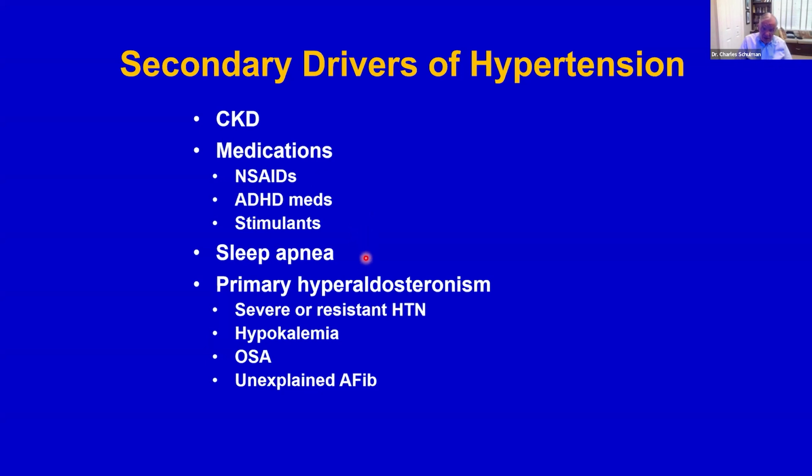I mentioned sleep apnea. And we should emphasize primary hyperaldosteronism. Think about it in patients who have severe or resistant hypertension, patients who have hypokalemia, patients who have sleep apnea, and patients who have unexplained atrial fibrillation.